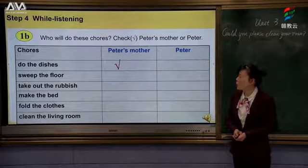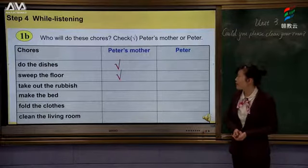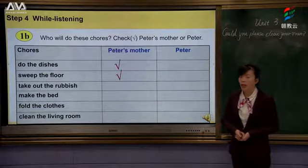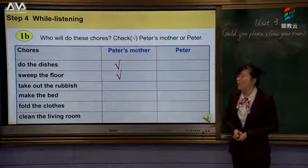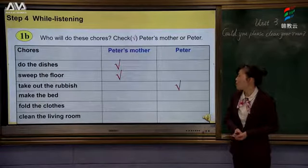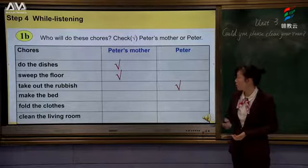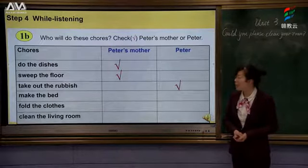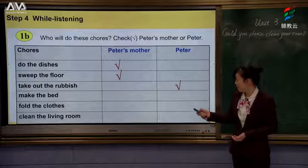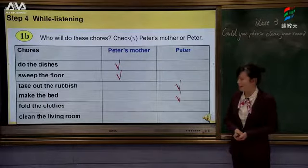Okay, who will sweep the floor? Yes, Peter's mother will sweep the floor. Okay, who will take out the rubbish? Yes, Peter will take out the rubbish. Who will make the bed? Peter will make the bed, yes.